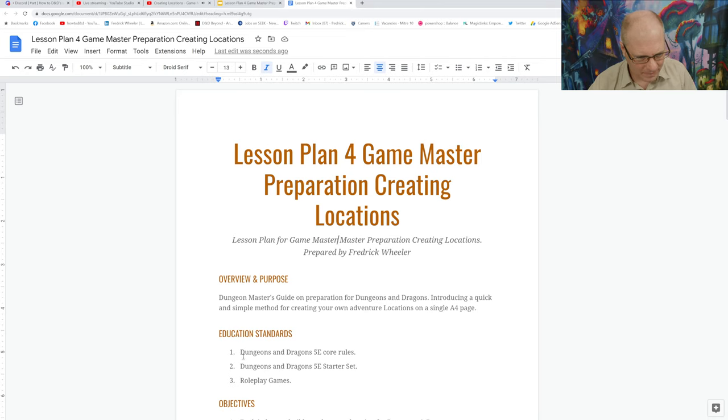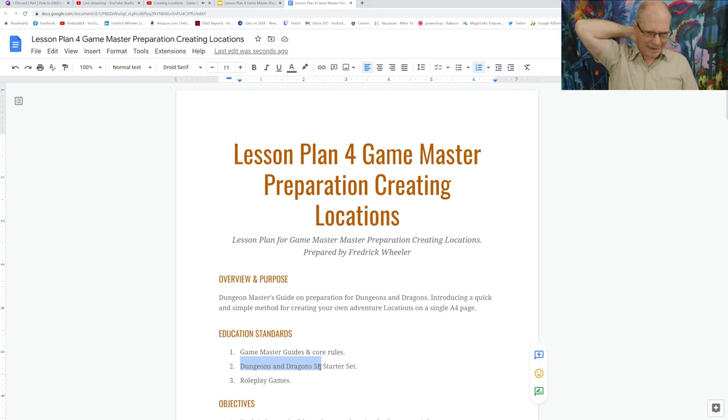Right, so educational standards. So there's really no educational standards in here. I'm just going to put down Game Master guides. That's probably good enough for that section, guides and core rules. Okay, that's fine. I'm trying to think what would be the resources we're using here, and it's hard. Actually, maybe this is where I should mention, no, I'll put that under resources instead.